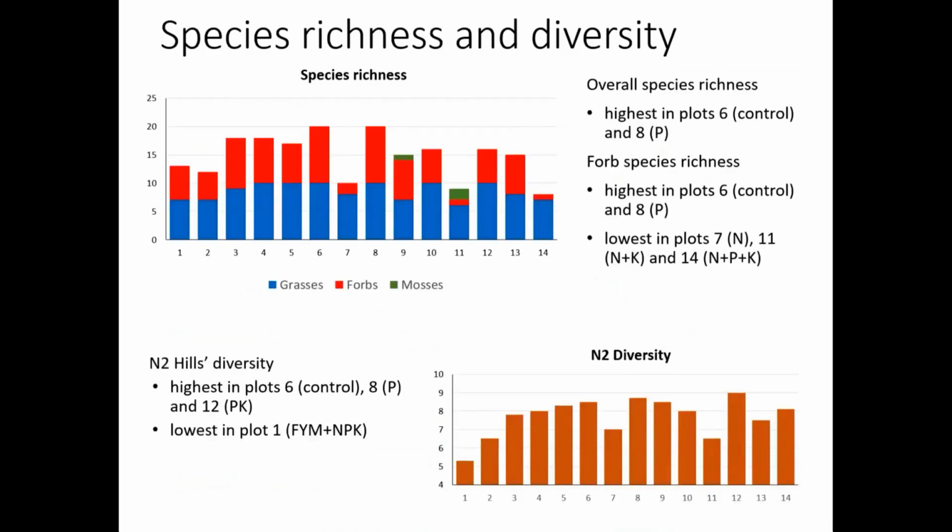So here we have species richness and diversity. Species richness is highest in the control and the phosphorus amended plot 8, as is the forbs species richness. It's lowest in the acidified plot and to a lesser extent in the other mineral fertilizer plots. We've also picked up some mosses in plots 9 and 11, the K amended and the NK amended plots. The N2 Hill's diversity, otherwise known, I believe, as the effective species diversity, is again highest in the control plot and the P and PK amended plots, and surprisingly lowest in plot 1.